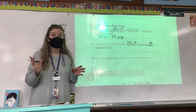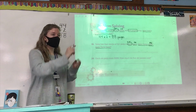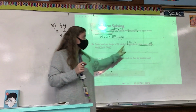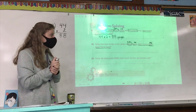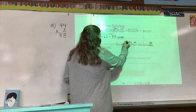Now, are we always going to see the word each? No, but sometimes we're going to see words that mean the same thing as each, like in a or per. Whatever comes after in a or per is going to be our answer unit. What else do we see? 52 cards. Why do we know that's important?